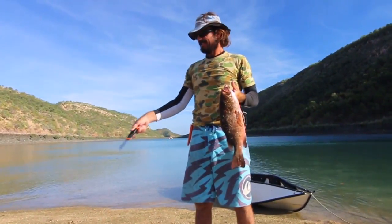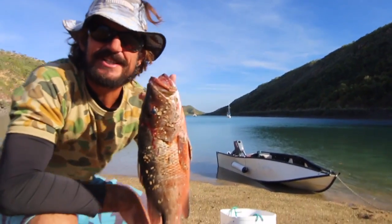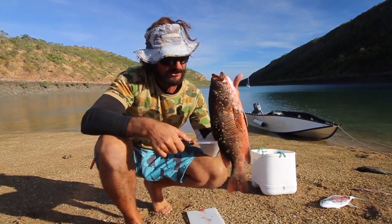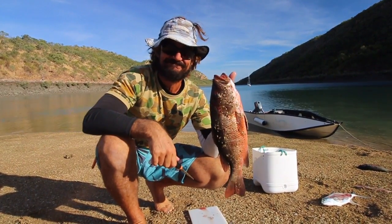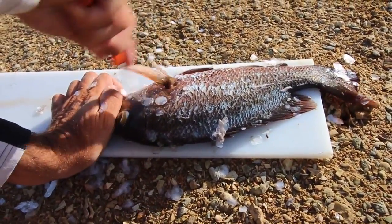So we're just going to come onto this sandbar that's going to cover up with high water, and we're going to scale our catch so that when we cook it, we get to enjoy crispy fish skin. The all important wings.